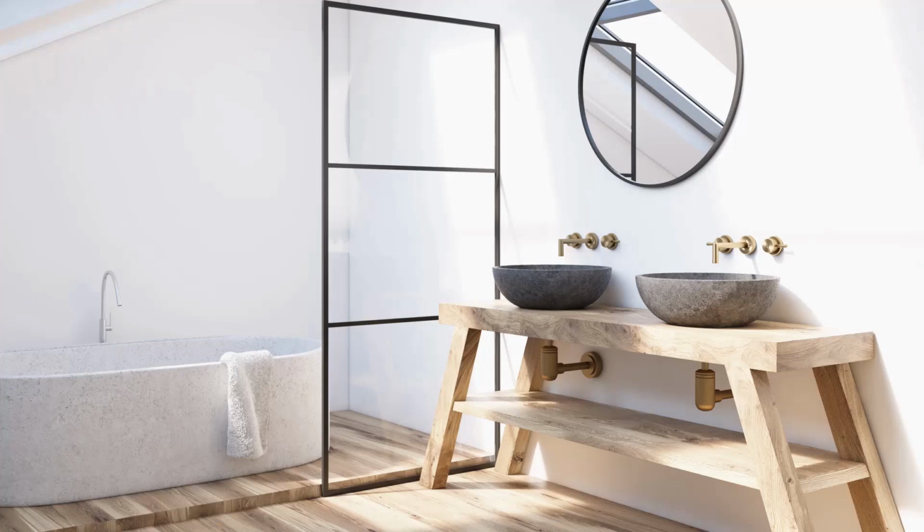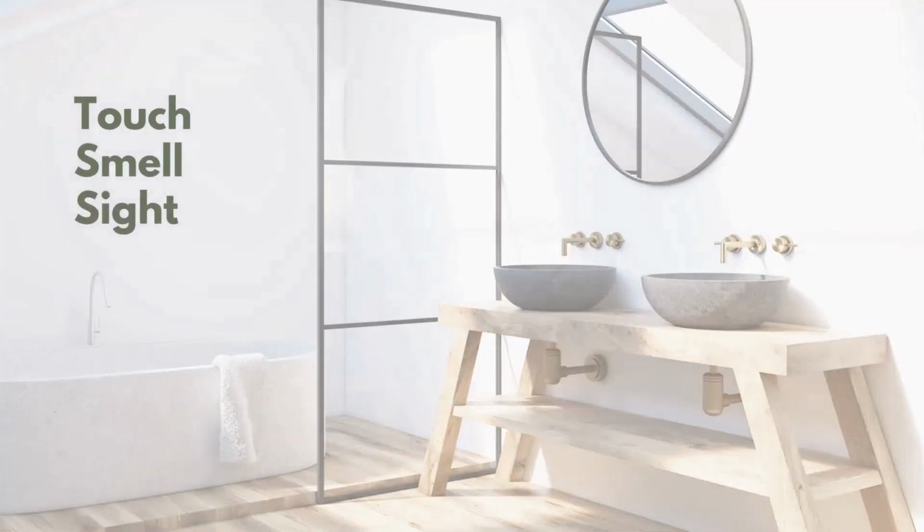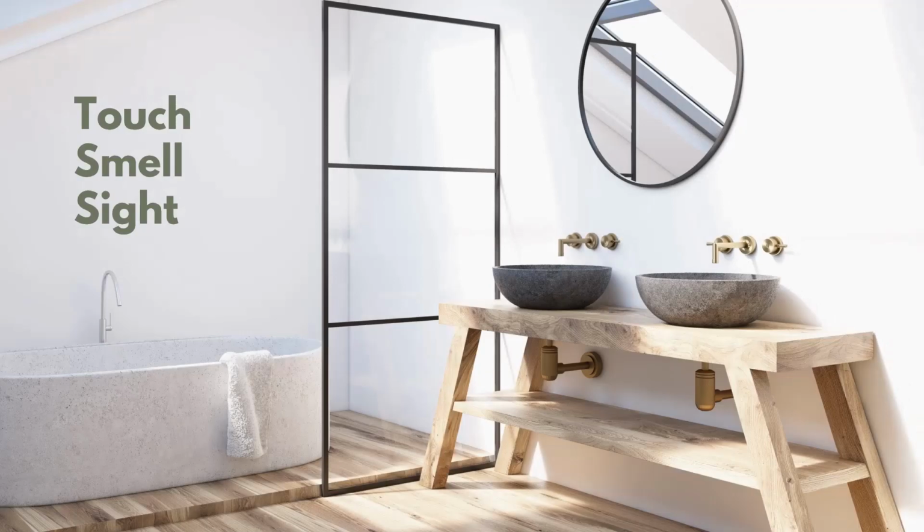And what you're wanting to do is make sure that you're ticking all those boxes. You're wanting to make sure that when you walk into a space, you are happy with how it smells. You're happy with the touch on your hands and on your skin, and then obviously the aesthetic appeal as well. Texture and scent. So design around the bodily sensations.